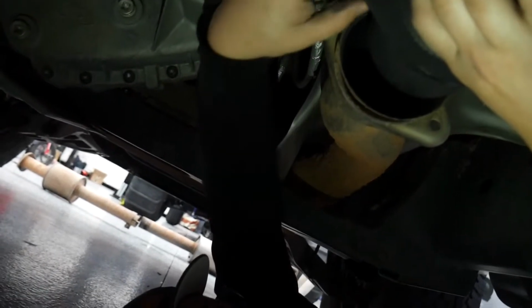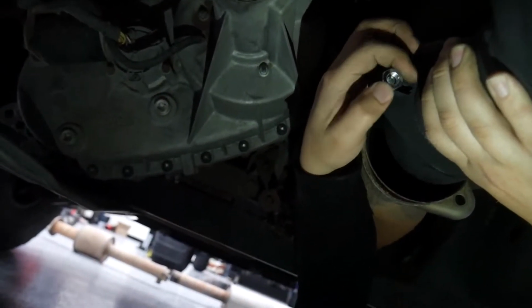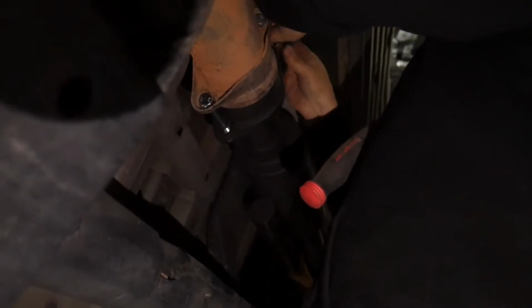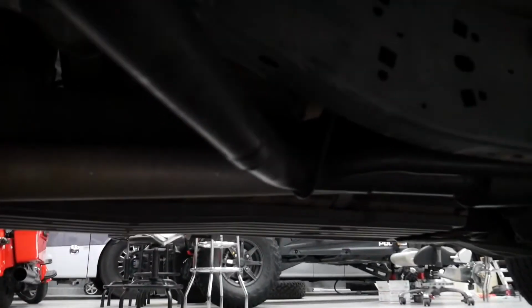Let me get one of these nuts on so it'll hold. It's gotta come this way. Alrighty, everyone. It is time for a freaking cold start, baby. Installed. Had to drill a little hole there to get that going. Hangers in. Oh, maybe I should take that off first.